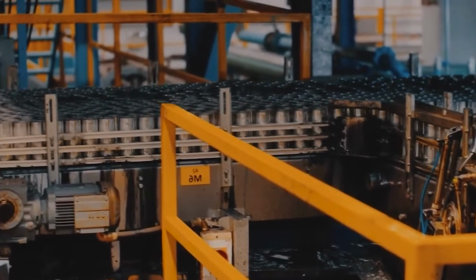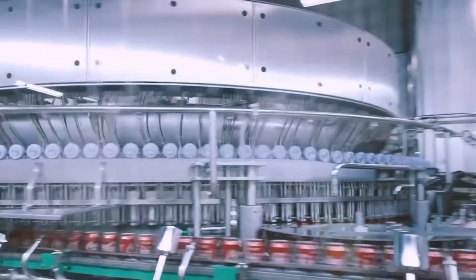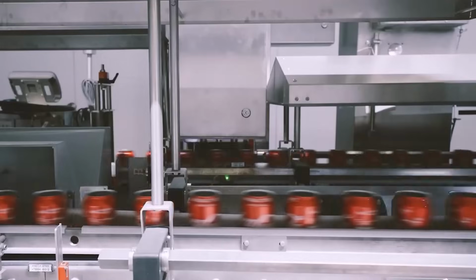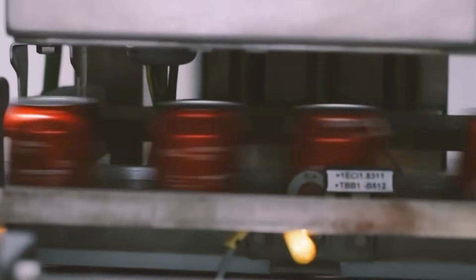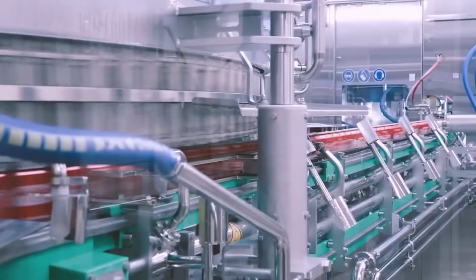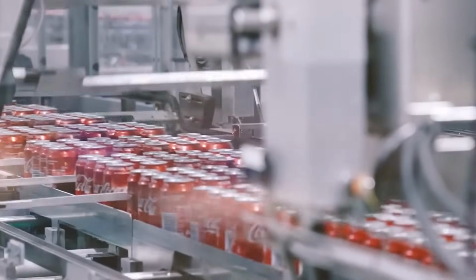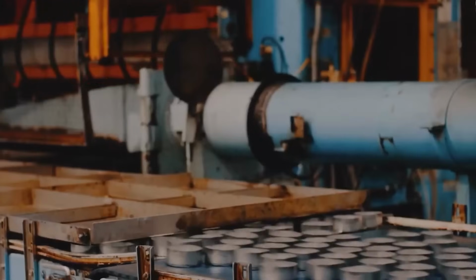High-speed robotic arms carefully align the containers into precise rows, ensuring uniformity before wrapping or boxing. These systems are programmed to adjust the layout based on production requirements, allowing flexibility in the types of multi-packs produced. For aluminum cans, a shrink wrapping system is used to bundle them together into multi-packs.